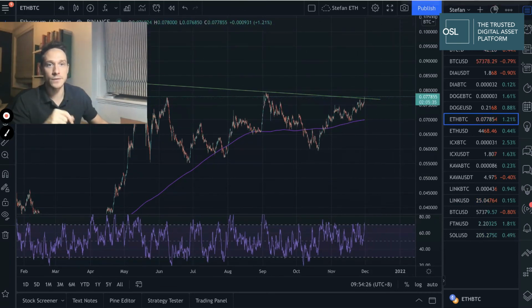It's at 0.0077859. If we test this area, if we hold this area for a few days, then we expect to see Ethereum outperform Bitcoin over the coming weeks. And it's something that, looking at the charts at least, is suggesting that could well be the case.